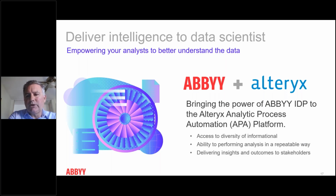And for those who are not familiar with Alteryx, it's an analytic process automation platform, a very popular platform out there used by thousands and thousands of users globally. It provides the analytics capabilities to really access and process and analyze information from a variety of different sources, right? One of those sources is obviously documents. And a lot of times the documents that an Alteryx data scientist, or a business analyst, is looking to work with contain unstructured data. That's really where, when you combine ABBYY and Alteryx, you get into some pretty interesting and impactful business cases that can be explored.